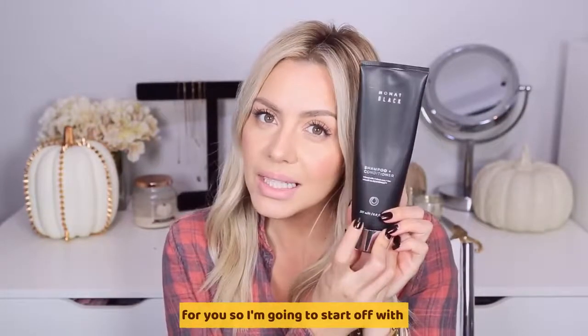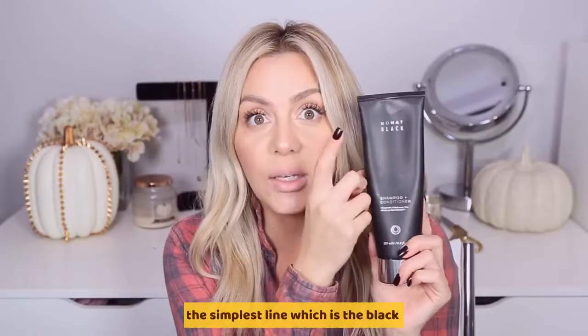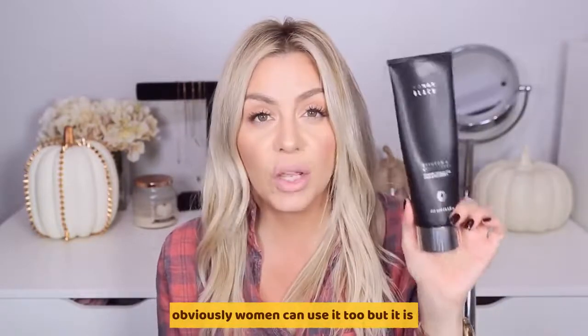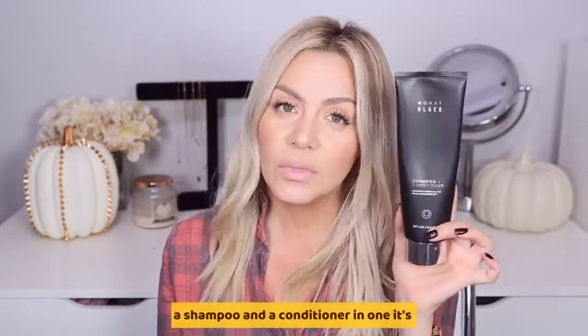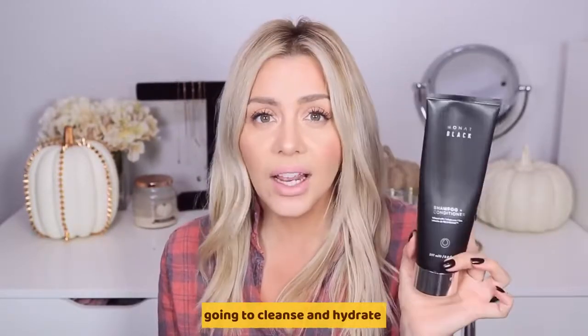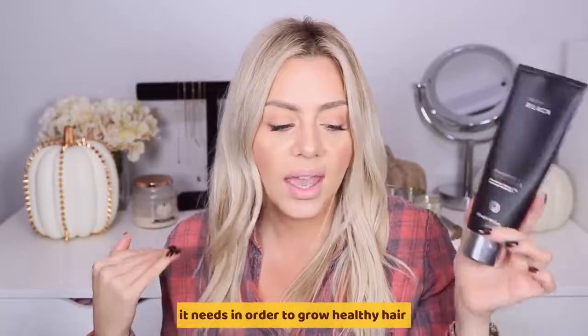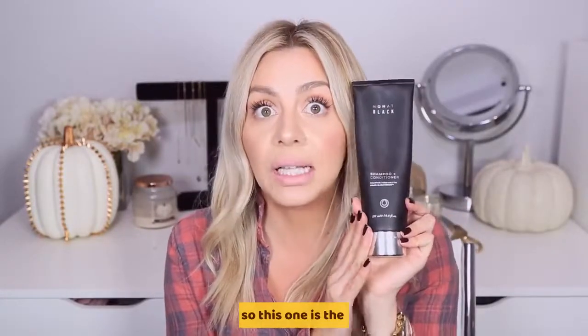So I'm going to start off with the simplest line, which is the black line. And this was formulated for men. Obviously women can use it too, but it is a shampoo and a conditioner in one. It's going to cleanse and hydrate your hair in one step, and it's going to give your scalp all the nourishing benefits that it needs in order to grow healthy hair. So this one is the most clarifying.